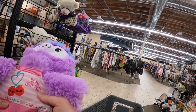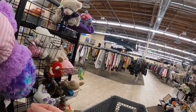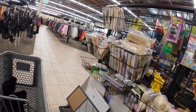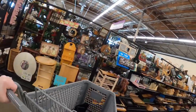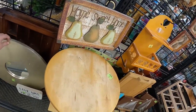And again, stuffed animals. I do really well with stuffed animals and shoes. So I'm going to see if there's any stuffed animals that are worth reselling, but there's not. Now this is the wood section, and I thought this mirror was pretty cool, but I didn't pick that up.